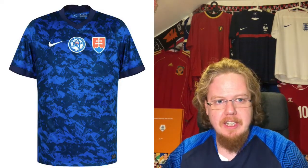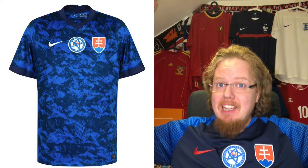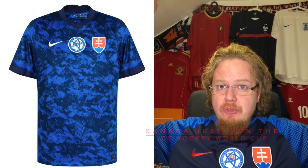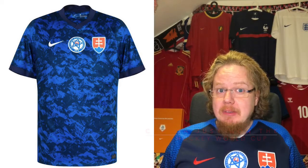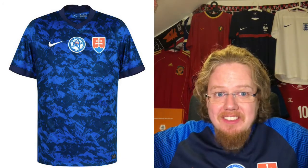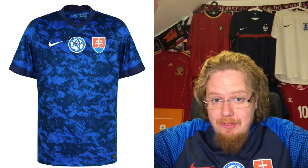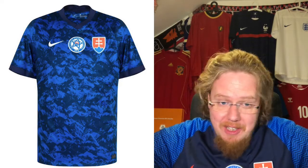And then we go to another Nike. So we have Adidas, Nike. Slovakia. I love this jersey. I truly, truly love this jersey. So yeah. And then they come out with the next jersey like that. I am not a fan of camouflage jerseys. I'm saying this right off the bat.